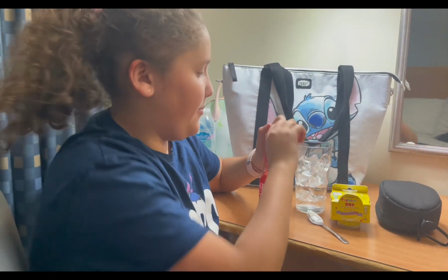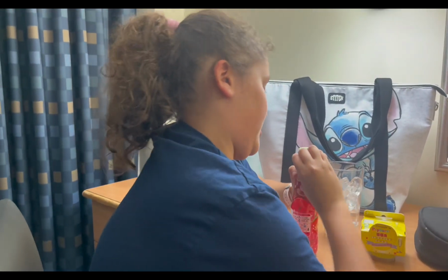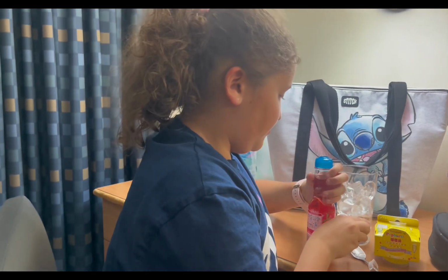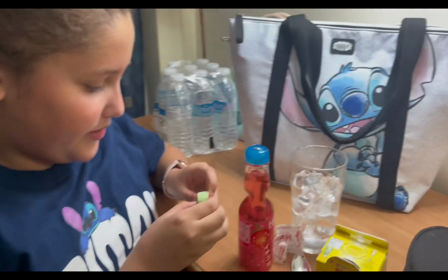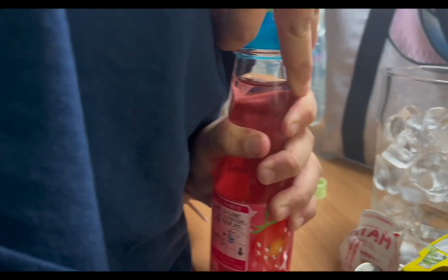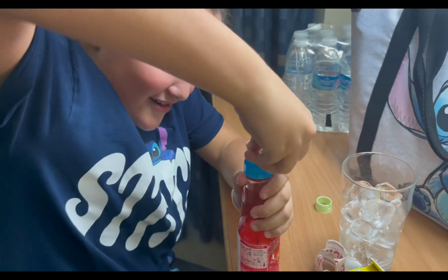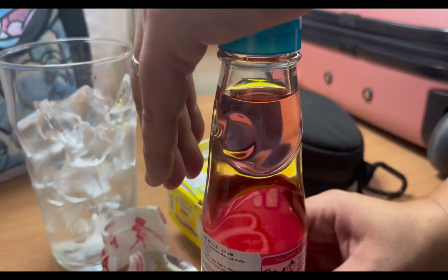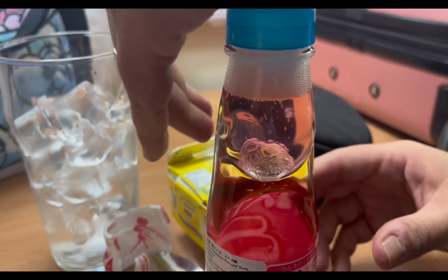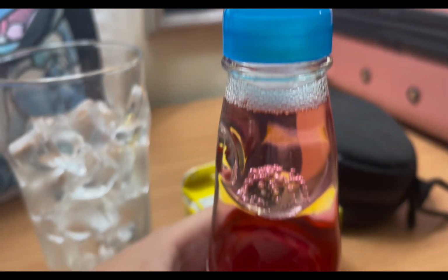So it's kind of like a strip, and then plastic. And then you have to do that. And then there's a marble inside, which you have to press. I'm not strong enough for this. Oh, so then it fizzes up with carbonation, and then it's like a soda drink.